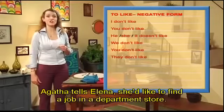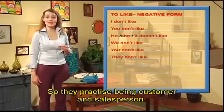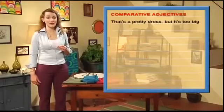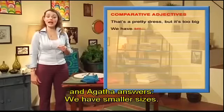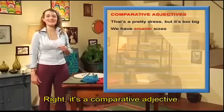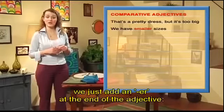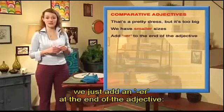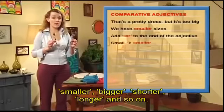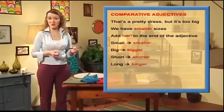Agatha tells Elena she'd like to find a job in a department store, so they practice being customer and salesperson. Elena says, that's a pretty dress, but it's too big. And Agatha answers, we have smaller sizes. Do you know what smaller is? Right, it's a comparative adjective. With comparatives, it's very simple. We just add an ER at the end of the adjective. Smaller, bigger, shorter, longer, and so on.